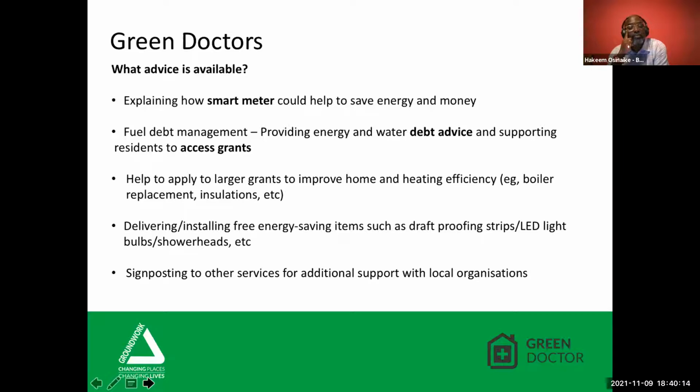We give free small energy measures that I will show in a little bit. We deliver them by post if the consultation is over the phone, and the Green Doctors will install them for free during the consultation if it is face-to-face. And like I mentioned at the beginning, we have a holistic approach, and we try to help residents improve their well-being.